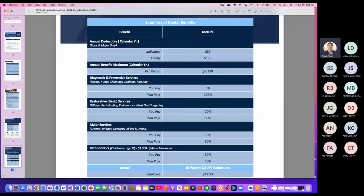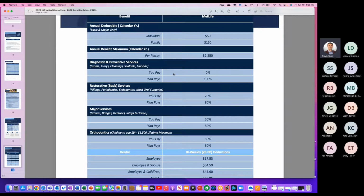It's a little bit higher because MetLife puts like a little kicker. They don't have rollover benefits on unused amounts, but they do allow you to have a slightly elevated limit. So it's going to continue to pay basic services at 100% of the cost if you stay in network. 80% of the cost is paid by insurance if you do basic like fillings, periodontics, surgeries, and then something more major, it's 50-50.